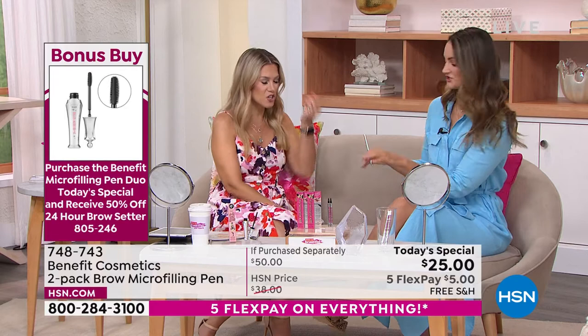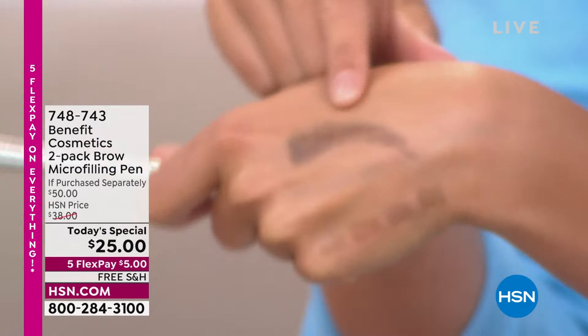Oh my gosh. I want to show you your hand. Okay, so check this out. Valerie was saying brows where there are none. It literally adheres right to the skin. It's also going to tint the grays.